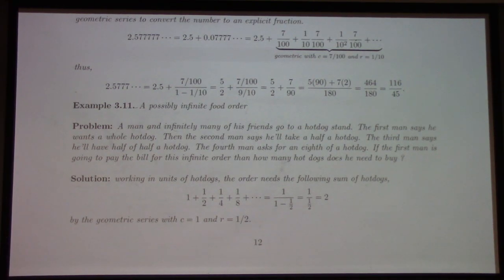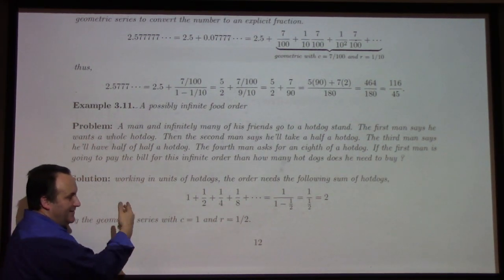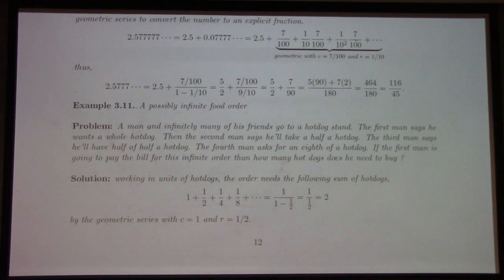So this is a geometric series. See, because he's the first hot dog, then half, then a quarter, then an eighth, and so forth and so on. That is a convergent geometric series with c equals 1, r equals 1/2. And the answer is he needs 2 hot dogs, right?